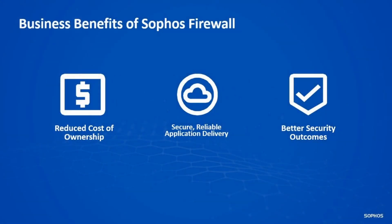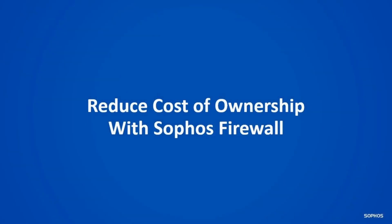We're going to look at how the Sophos Firewall and the Sophos ecosystem at large can help to reduce the total cost of ownership of a security estate. We're also going to look at how the Sophos Firewall can help organizations deliver applications in a secure and reliable fashion and maybe reduce some of the costs associated with application delivery as well. And then we're going to look at better security outcomes. So we're going to look at how the Sophos Firewall can protect our users better and how the Sophos Firewall integrates with the wider Sophos security portfolio. So let's look at the first topic in a little bit more detail. Let's have a look at how the Sophos Firewall can reduce the total cost of ownership of a security estate.